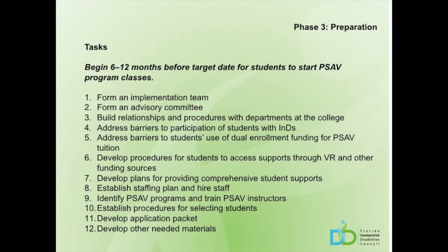Form an implementation team. Form an advisory committee. Build relationships and procedures with departments at the college or CTE center. Address barriers to participation of students with intellectual disabilities. Address barriers to students' use of dual enrollment funding for PSAV tuition. Develop procedures for students to access supports through vocational rehabilitation and other funding sources. Develop plans for providing comprehensive student supports. Establish staffing plan and hire staff. Identify PSAV programs and train PSAV instructors. Establish procedures for selecting students. Develop the application packet, and develop other needed materials.